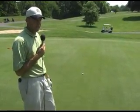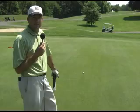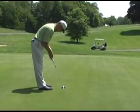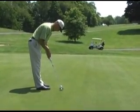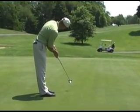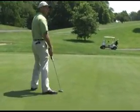Here we have a left-to-right breaking 25-foot putt. We're going to try and nurse it down the hill and cozy it up for a good lag putt. If it goes in, it's a bonus. And a pretty good lag.